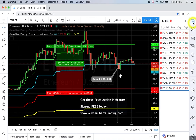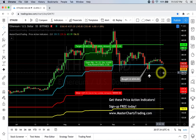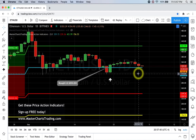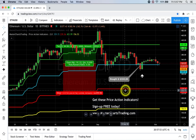Finally, Ethereum. I also bought Ethereum a few days ago on 24th of September. Right this instant, beautiful opportunity. Touched the blue line yet again right there. So it touched the blue line and now it closed above the blue line. This is my trigger to be buying it. So let's wait and see what happens. But it looks bullish, like it wants to go higher.